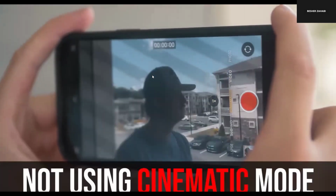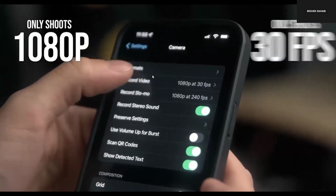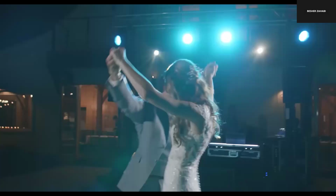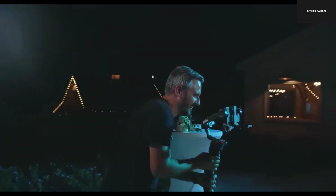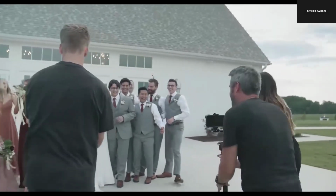So one thing that we are not doing is we are not gonna be using the cinematic mode on the iPhone 13. Now, I know a lot of you guys are probably thinking, well, that's the big thing about the iPhone 13, it's got the cinematic mode, all this cool stuff. Well, it has some major problems that don't really work with a wedding. It only shoots in 1080p and it only shoots in 30 frames per second. So there's no slow motion, there's not even 24 frames per second. So yes, with cinematic mode, you can get that fake blurry background, but it comes at a cost. And so for this wedding, to get those beautiful slow motion shots at 4K, we have to not use cinematic mode and do other things like lenses and camera apps, which I'll talk about in a minute, to get that buttery smooth slow motion video.